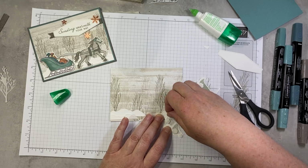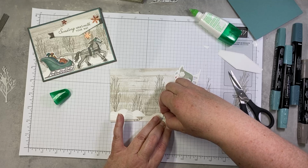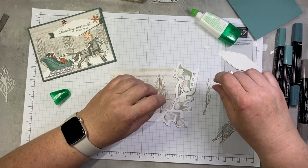All right, so let's get rid of our backings. Got a little scrap bit here stuck. Come here. There we go. Get rid of these little guys.